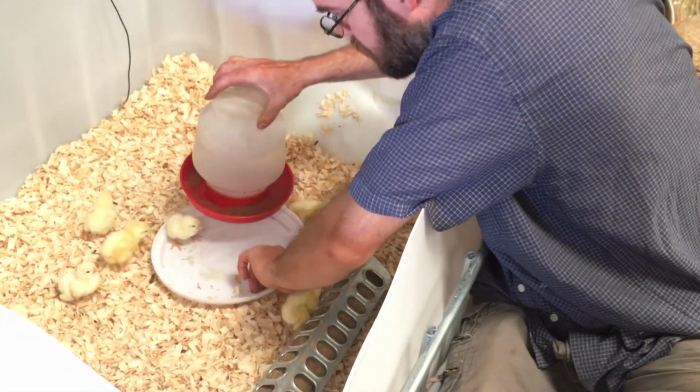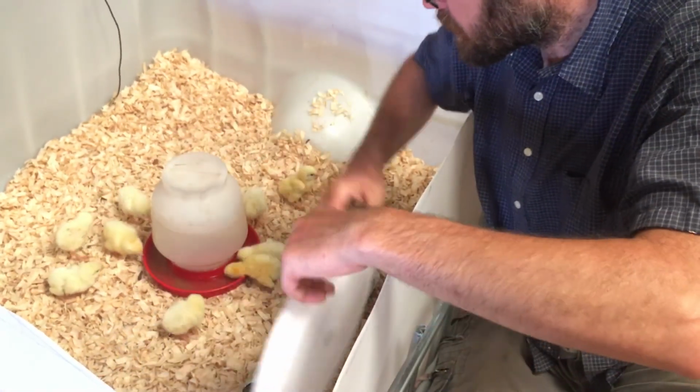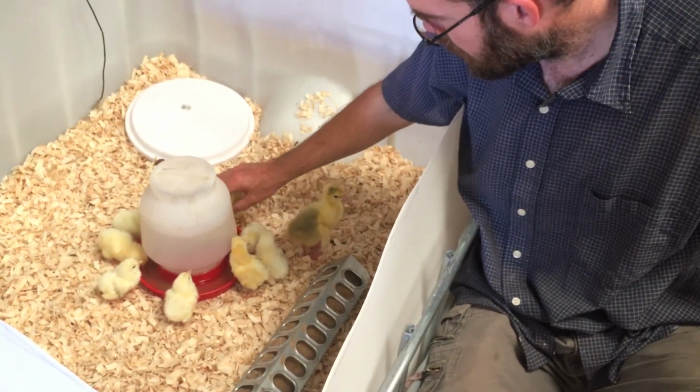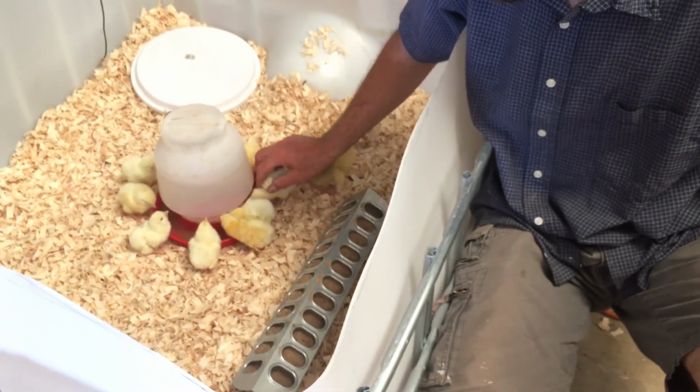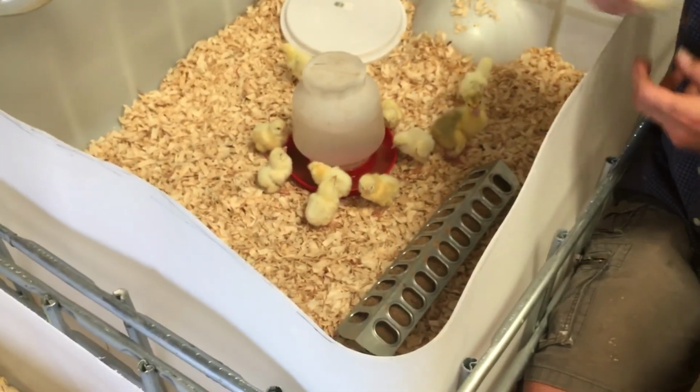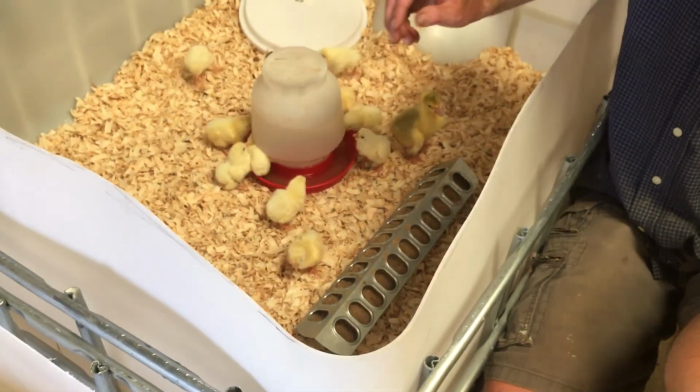And then I'm just gonna put this straight down because this is creating problems. We can put that in later when they get everything figured out. It worked okay on that other one because the lip wasn't so big. All right, keep them coming, keep them coming.